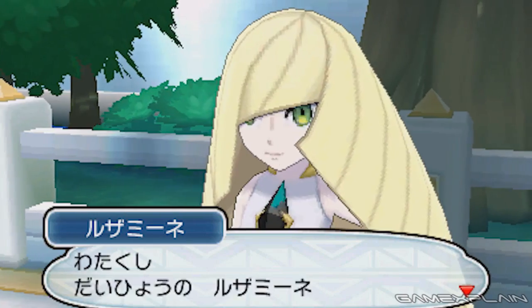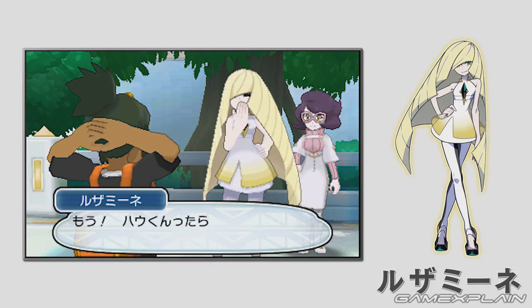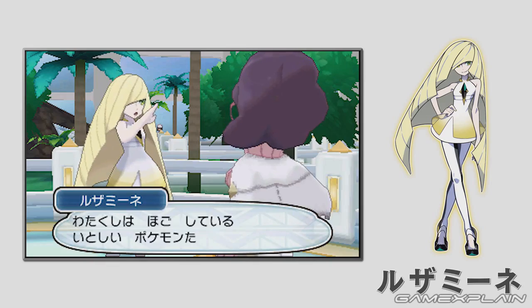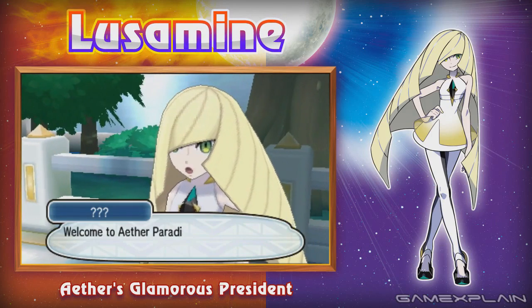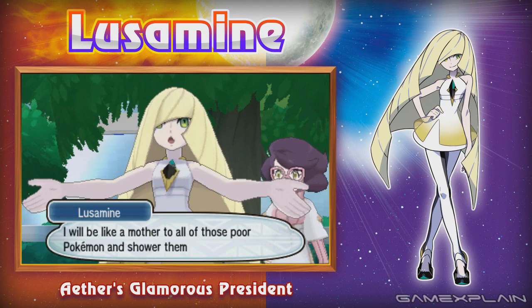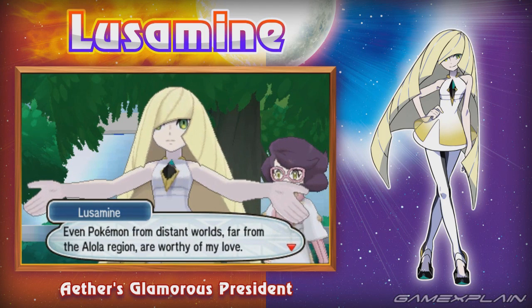While all of these concepts could tie into Sun and Moon in some way, there is a sense of purity to all of them, which likely explains why all members of the Foundation wear mostly white clothes. The Foundation is led by Lusamine, who's described as its glamorous president. Throughout the trailers, she talks of being a mother to mistreated Pokemon, loving them even if they come from distant worlds. This strikes us as a curious line.